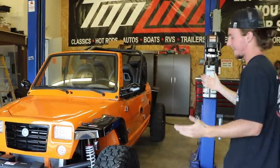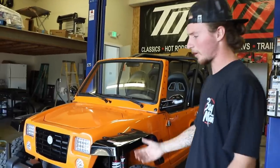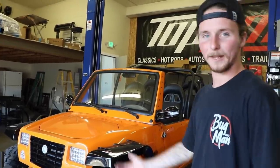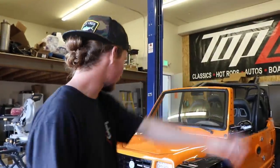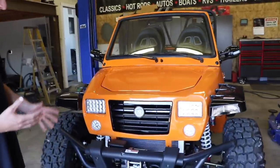Check this thing out. Yes, some of you are thinking, Bug, that looks like a big kid's Power Wheels. Yeah, that's what I think it looks like too, or even a mini Jeep. I'm gonna give you guys a quick little rundown of the Rebel, which is the name of it, before we take it right up into the mountains. So these machines are super cool. I'm way excited to have my hands on one.